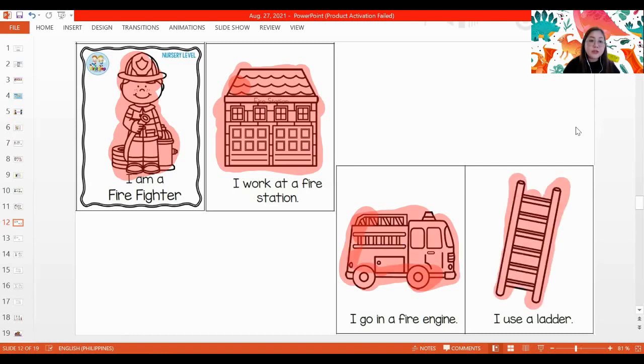You can pause the video if you're not yet done coloring. All done? It's time to read. Let's read together. I am a firefighter. I work at a fire station. I go in a fire engine. I use a ladder. Good job.